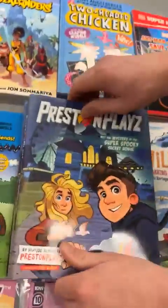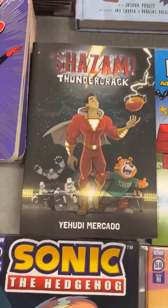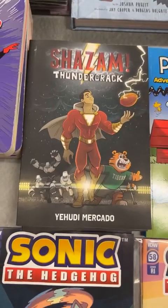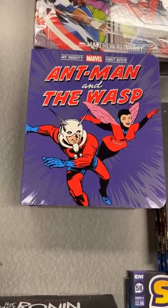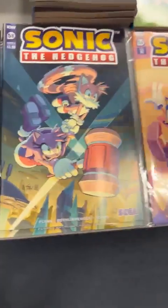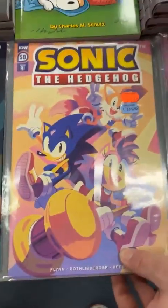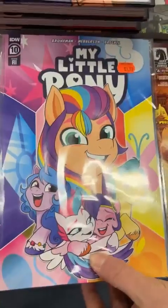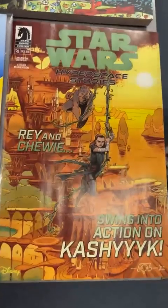Peanuts has a new graphic novel. You've got Shazam Thundercrack just in time for the movie about to come out. That's a young adult read. The Ant-Man and Wasp board book we restocked for young readers because of the movie coming out. Then we got new issues of Sonic, at number 58, with the 1 in 10 variant available for that one. Cover priced retail variant for My Little Pony number 10 and a new issue of Star Wars Hyperspace Stories.